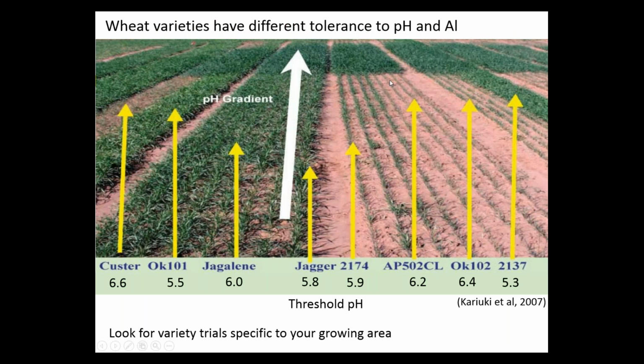This is a figure that shows how variable different cultivars are to low pH and aluminum tolerance. So for example, some of these crops do very well down to pH 5.5 or so. This crop does well down to about pH 5.3. These two cultivars here do very poorly. Looks like there's hardly going to be any crop at low pH.